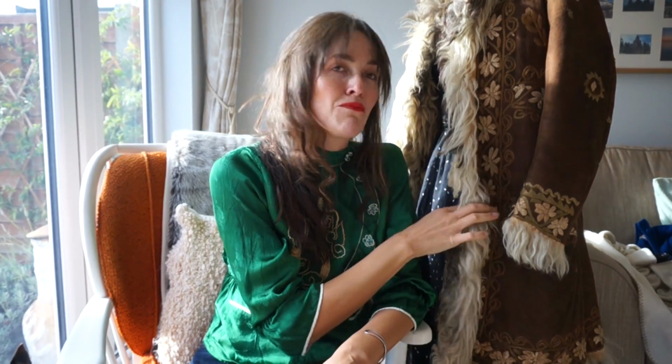So, down to business. Today's fun fashion fact, vintage, is about these beautiful embroidered shearling Afghan coats that I have behind me. Now, when I tell you I love this coat, I literally cannot tell you how much I love this coat, literally. This is a dream coat to me.